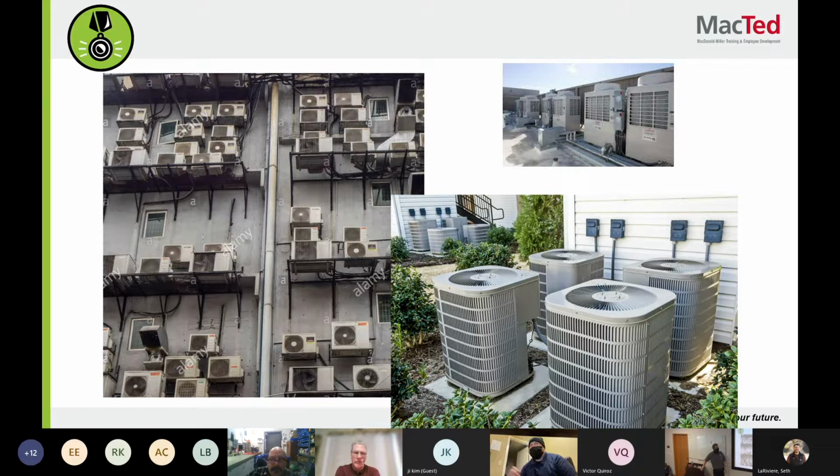This guy in the top right corner here, these are the condensers for what we call VRF systems. Think of those as souped-up mini splits. They are fantastic for what they can do operational-wise and efficiency-wise, but they have their own set of issues and design criteria as well that has to be taken into account. And that's something that we'll touch base on during the next class more in depth.